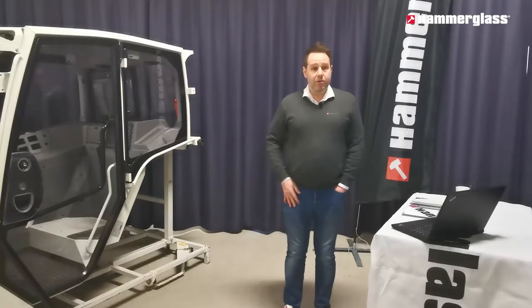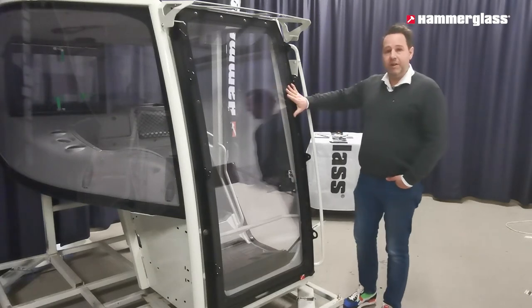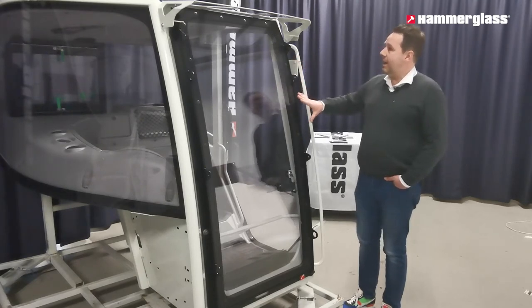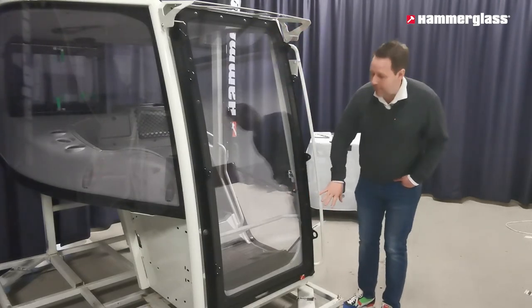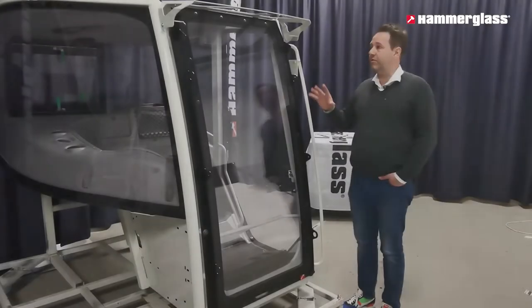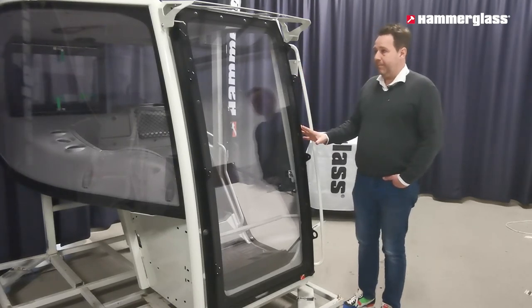So let's take a closer look at our ROPS solution. This is our patented ROPS frame solution, which is explosion proof. As you can see in this case, when you install a ROPS frame onto the cabin, we are only using fixing points on the cabin that already exist. This is very important because the certification this cabin has from the manufacturer stays intact. The rest is done with gluing.